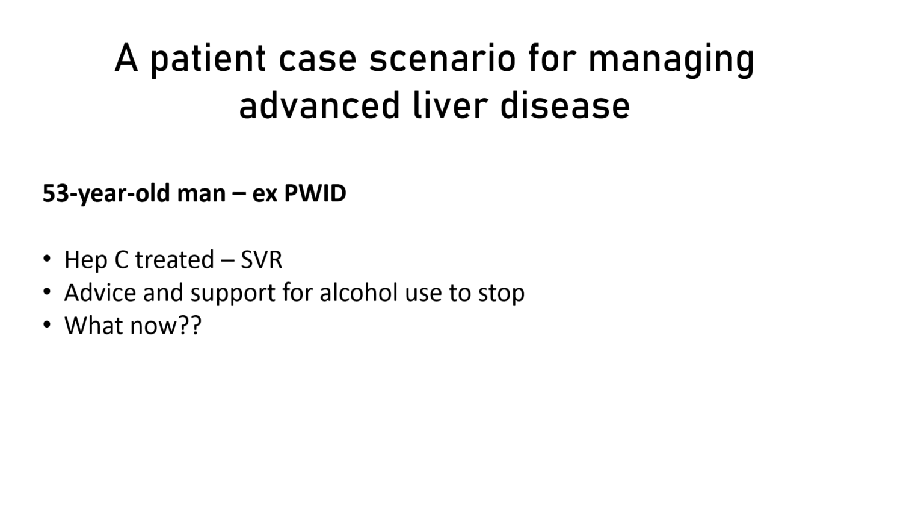Back to our patient. I said that we had this 53-year-old man, had hepatitis C, clear evidence of cirrhosis. We fibroscanned him. He had a kPa score of 28, and he had an endoscopy, did not have any significant varices. We treated him, he achieved an SVR, received advice and support to stop drinking. And so what do you do now? Do you pat him on his back and wish him well?